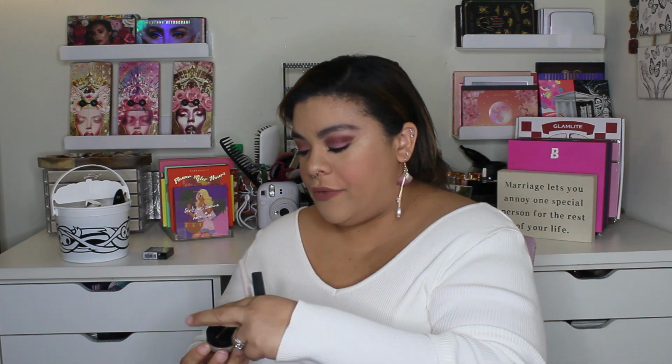I got this as a freebie when I purchased the palette. So I finally tried it. I got a sample size because it's $15 and the full size is a lot of money. This is in the shade Medium 1.75 Tiramisu. This is the best eyebrow product I've ever used, and kind of my holy grail.